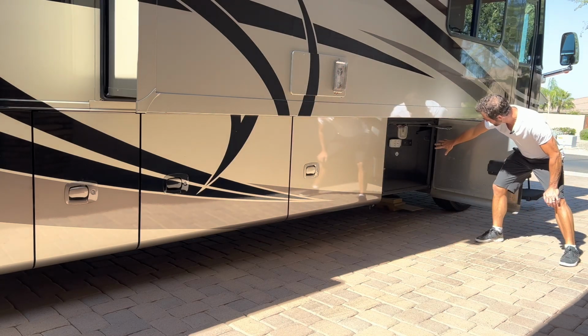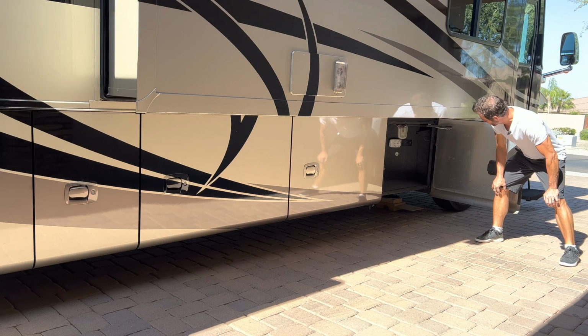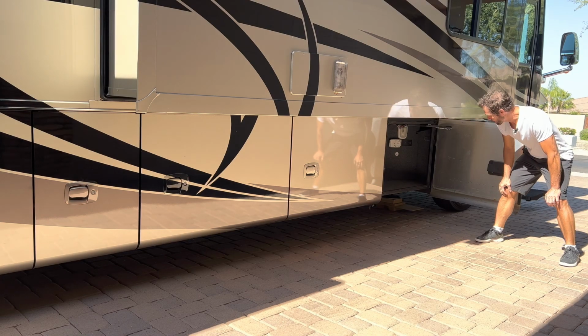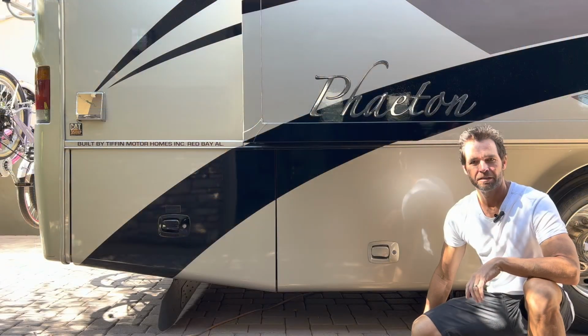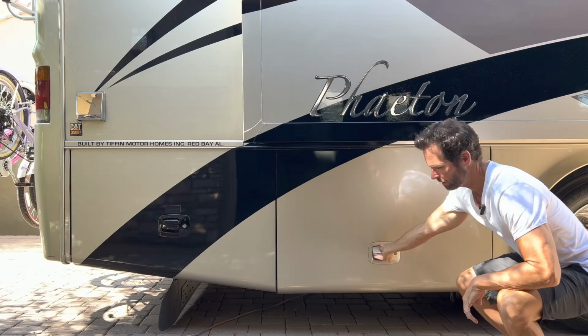And here we have hookups. We have power. We have an Ethernet cable. We also have a cable connection. So if you wanted to put a TV up here, that's where it would go. So on the back here, we have a battery compartment.